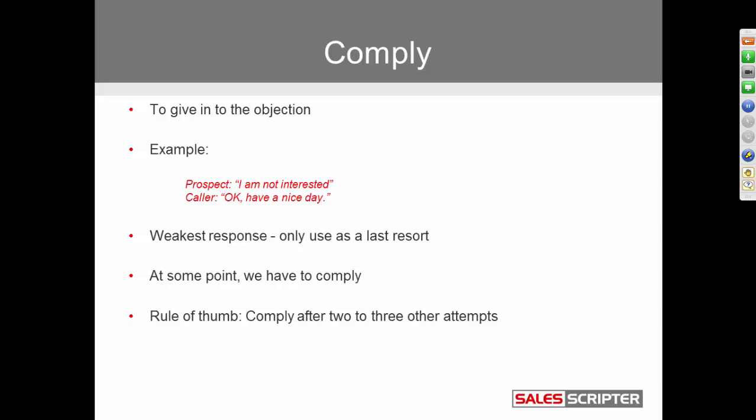So if they say I'm not interested, it's kind of like saying, okay, well, sorry to call you, I'll let you get back to it. Now this is the weakest of the three options, so definitely keep that in mind. But do keep in mind at some point you have to comply.